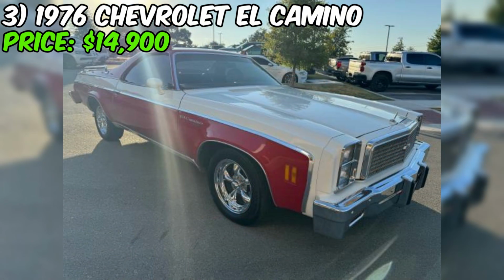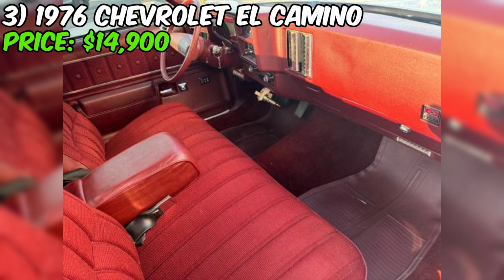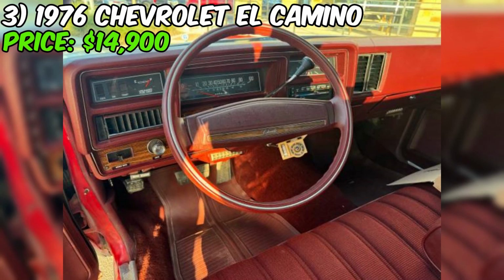The El Camino comes with a free and clear, clean Texas title in hand, so you won't have to worry about any legal issues when transferring ownership. The seller mentions that the car has upgraded rims, but they also have the original hubcaps that came with the car when it was new. This gives you the option to choose the look that best suits your style.